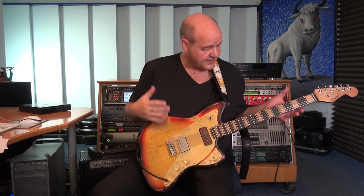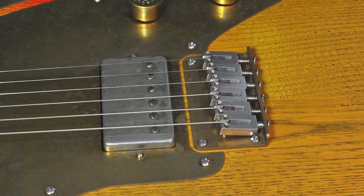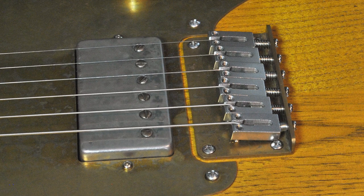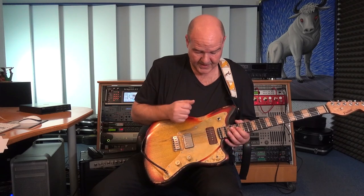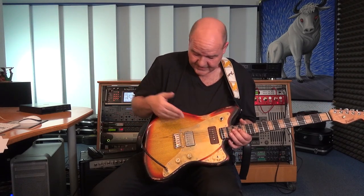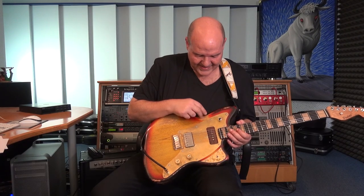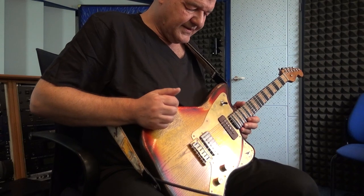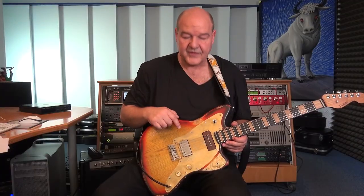Because I took the guitar in my hands and I immediately saw also the details, the brass base here for the bridge and the saddles, very good quality. Here also this is brass, not plastic. The pickups are also made by Paoletti themselves, hand-wired. What I found out is this is obviously a PAF model. In the neck position, it's a P90 and single coil. And this is a very nice pickup. It sits in a wood case, so it's not from metal. And there is a three-way switch, normal wiring. And there's a split coil switch for the bridge pickup.